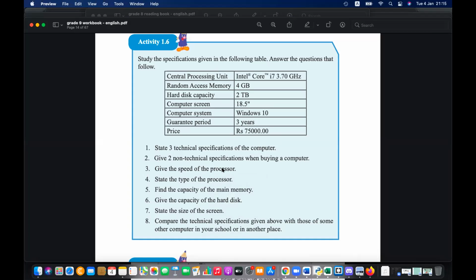Speed of the processor is 3.7 gigahertz. Type of the processor is Intel Core i7, right? Intel Core i7. Capacity of the main memory, 4 GB. Capacity of the hard disk, 2 TB, 2 terabytes. The size of the screen, 18.5 inches.